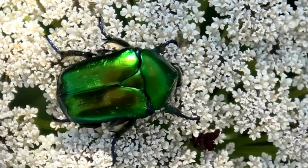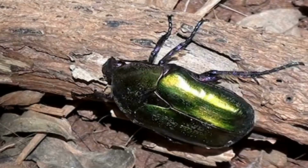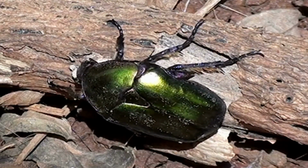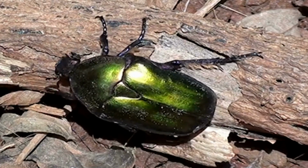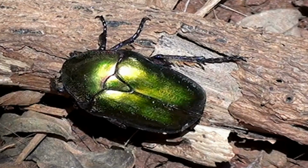Number 1. Appearance. Chafer beetles typically have a rounded, oval-shaped body and are usually brown or black in color. They vary in size depending on the species but are generally around 1 to 1.5 inches long.